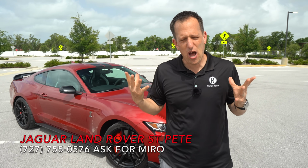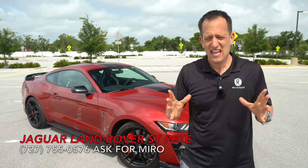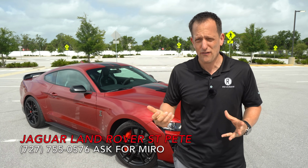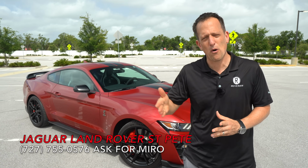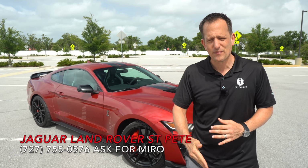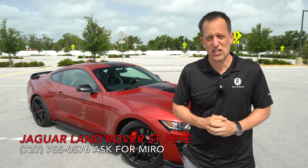So the Shelby GT500 is probably one of the most iconic nameplates in automotive history. The first year of the GT500, believe it or not, was not 1965, it was 1967. Still available was the Shelby GT350, but Ford wanted to put that big block engine underneath the hood, and that's where we get the beginnings of the GT500.